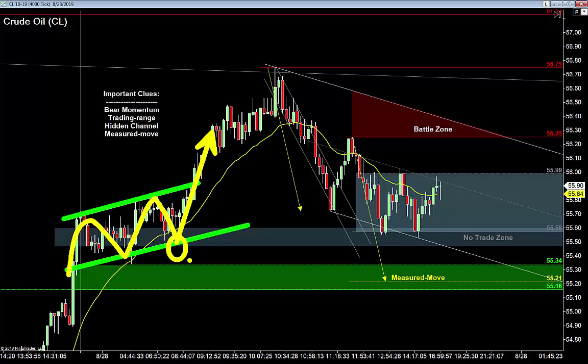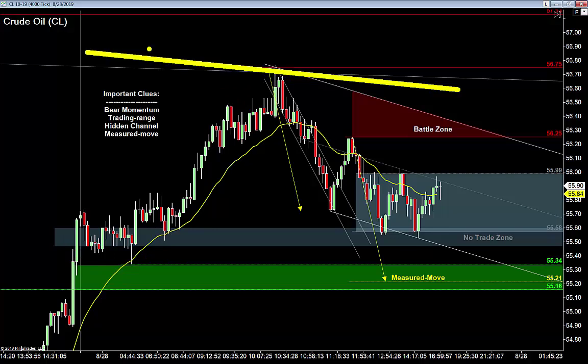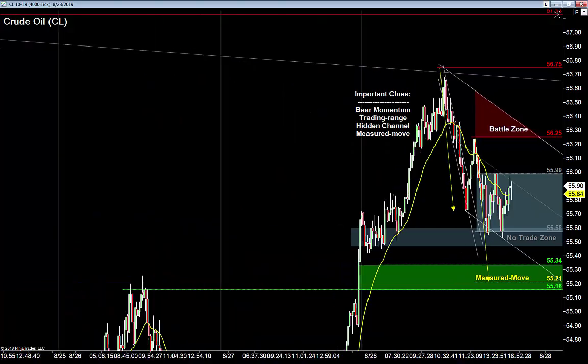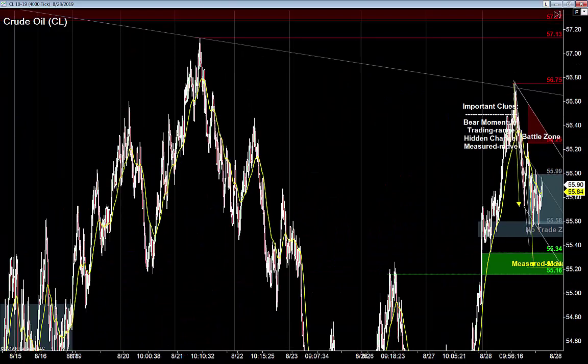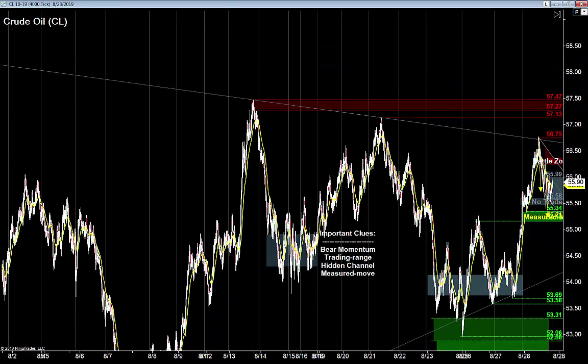Okay, so we got that spike and channel. That spike and channel runs into what is really a major trend line coming down overhead. If you were to zoom out a little bit, you can see, if I can squeeze all that in here for us right now.